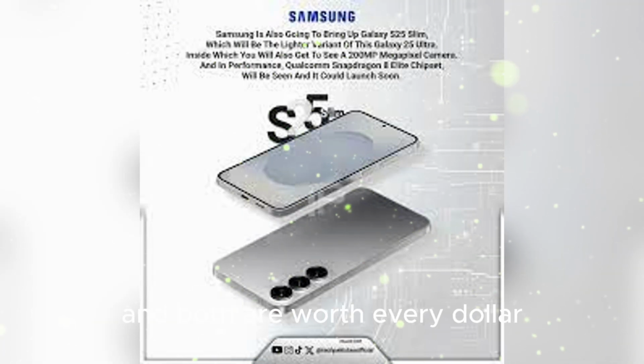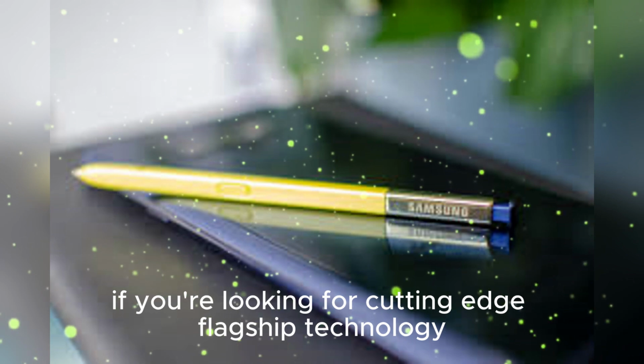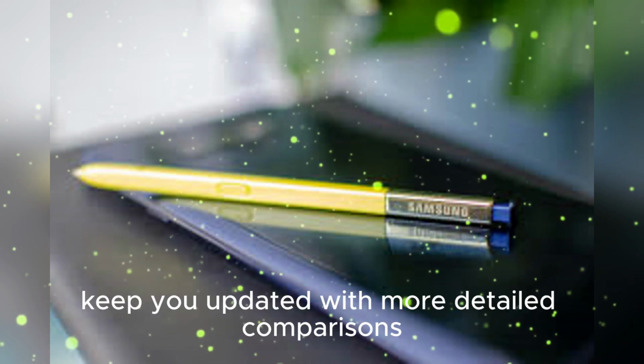And both are worth every dollar if you're looking for cutting-edge flagship technology.